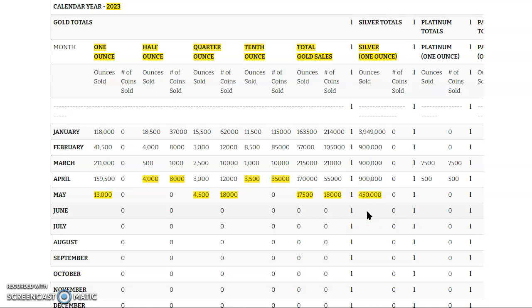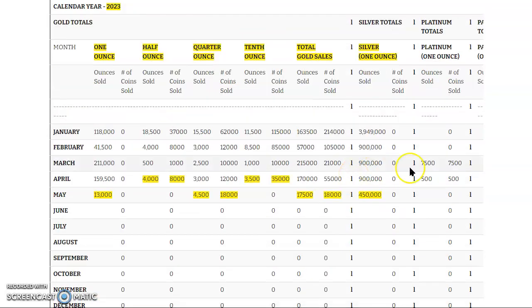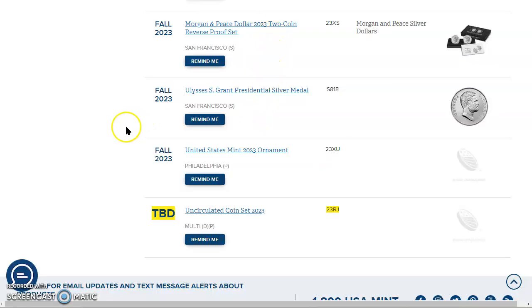And that would definitely need, I think, to be addressed, as to why they're capping production of these bullion pieces at 900,000, especially at a time when I think Americans could really use them. I think what silver and gold are is a store of value, right? Not to get rich.